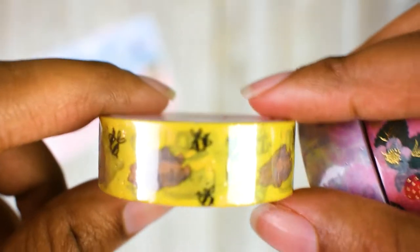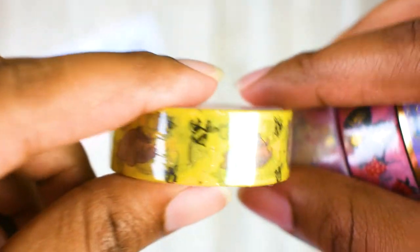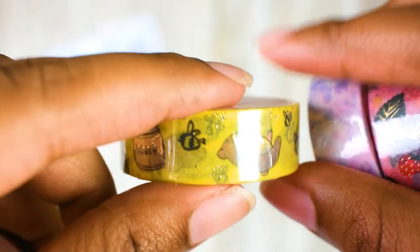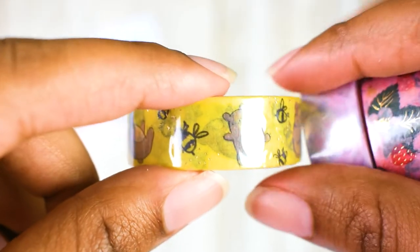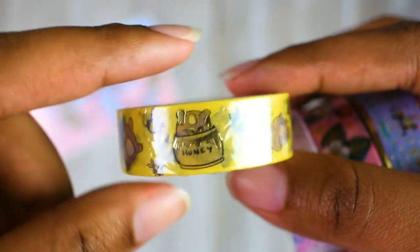And then I got Jasper. What it do, y'all? I had to go ahead and get Jasper. This design was just so cute. It kind of reminds me of Winnie the Pooh, but it's just Jasper with honey and bees, and it's yellow. Oh, this was so cute. I had to have this one. Look at that. Happy Jasper. Hungry Jasper. All of that.